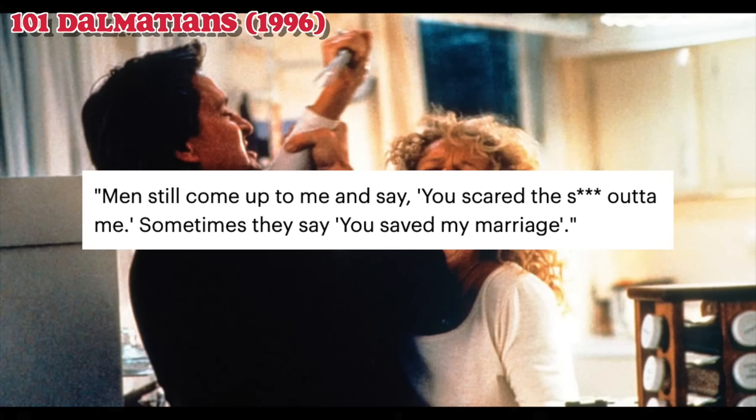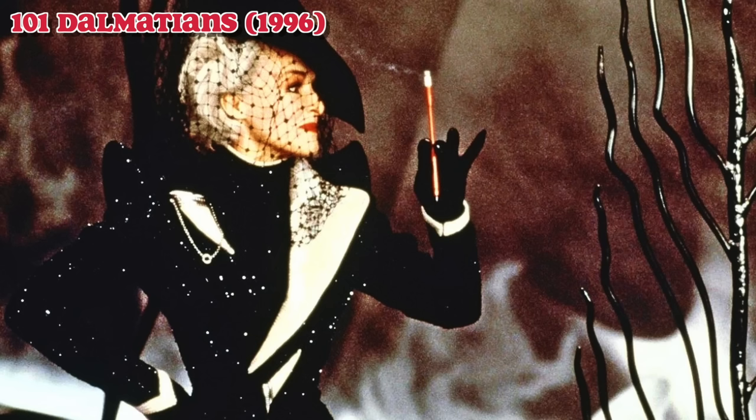Glenn Close even said that after the film, quote, men still come up to me and say you scared the shit out of me. Sometimes they say you saved my marriage, end quote. After Fatal Attraction, there was an entire generation of men and women who saw Glenn Close as the ultimate villain, a bunny boiler. 101 Dalmatians would have her go on to terrify their children.